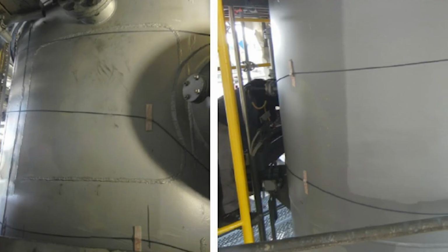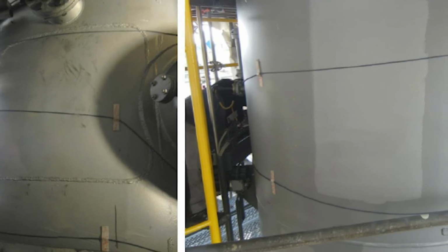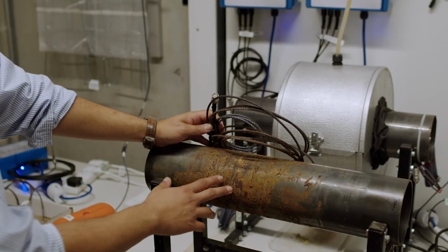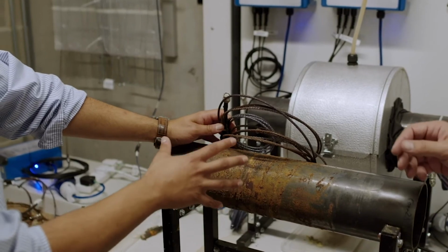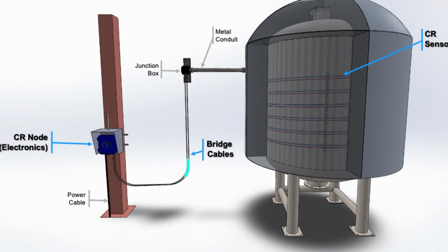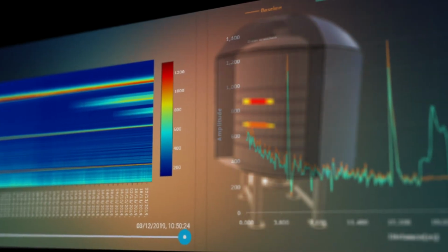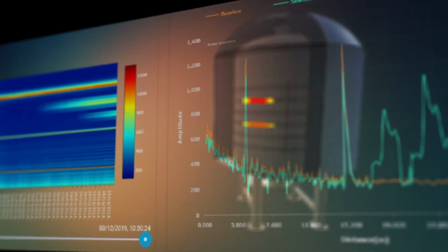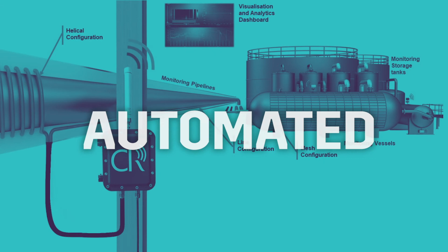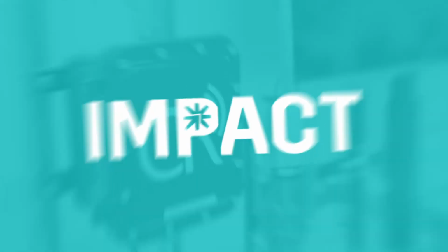The technology consists of a long, thin, flexible sensor, which can be installed without the need to remove the insulation. Permanently installed alongside a pipe or any other complex structure, specially coded electromagnetic signals are sent through the sensor. The reflected signals are then interpreted using proprietary algorithms to locate corrosion. The system is automated, wireless enabled, and ATEX certified.